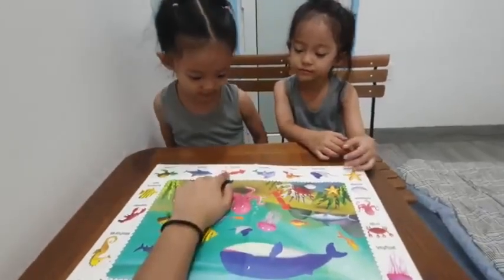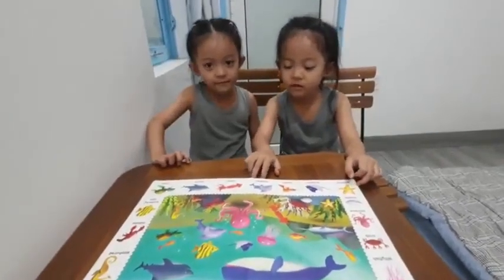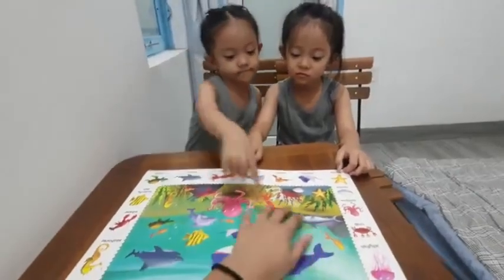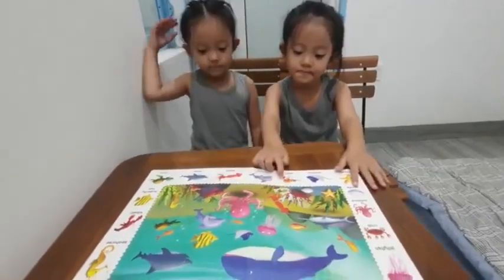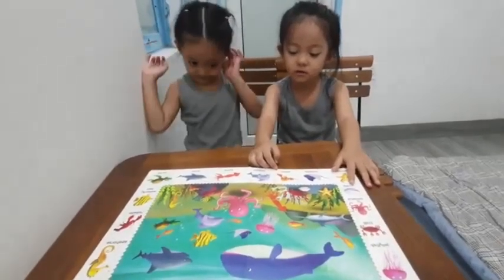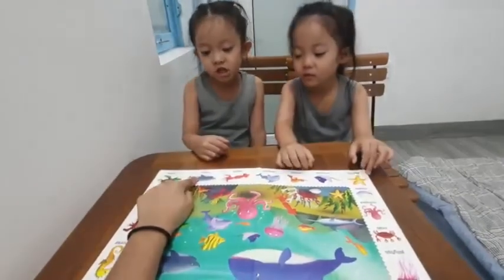And what's this animal? Squid. Yes, good job. And where is my squid on the page? Good. And what color is my squid? Orange. Good job. Okay, and what animal is this?